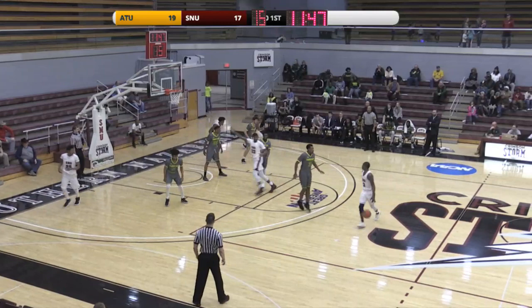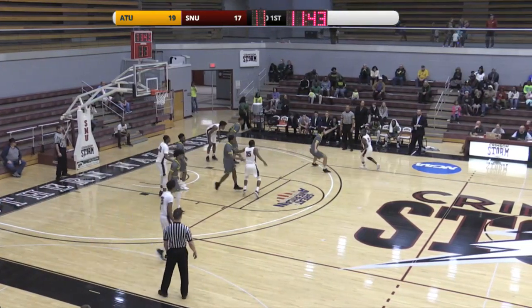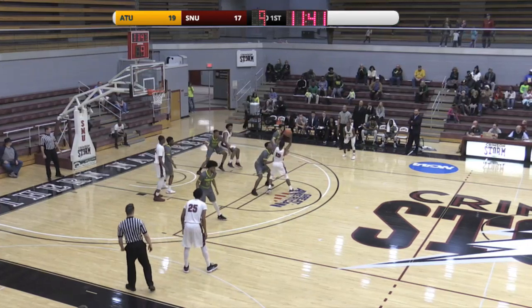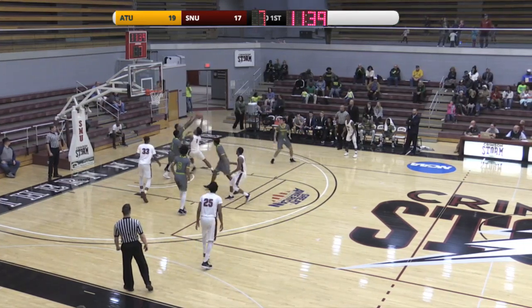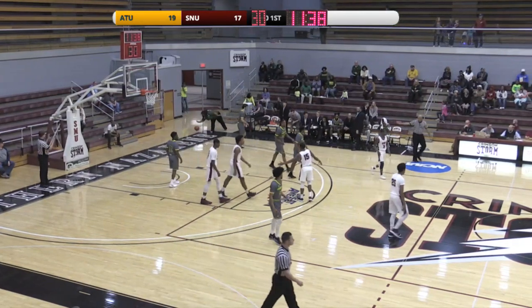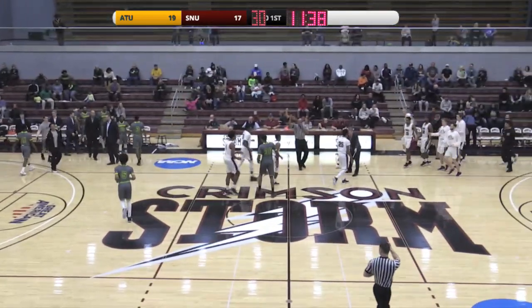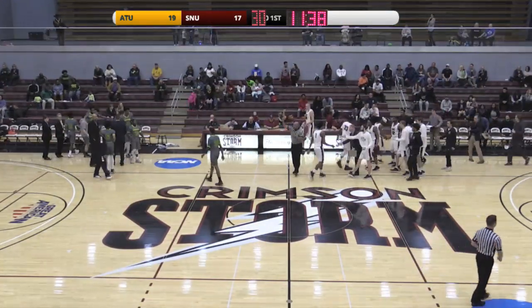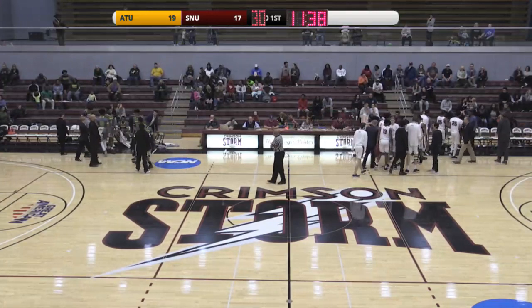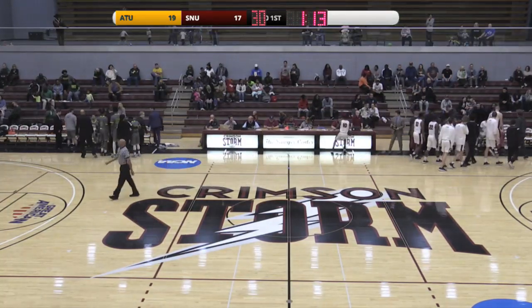Spate gets the screen from Charles. Palmer down low, and he traveled. Nice job pulling the chair out from under him by Trevin Woods. And we've got a stoppage on the court. 11:38 to go in the first half. It's SNU 17, trailing Arkansas Tech 19-17. We'll be right back after this.